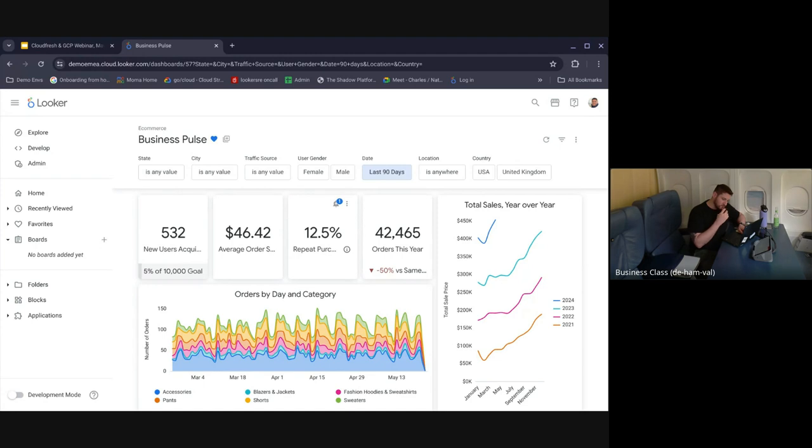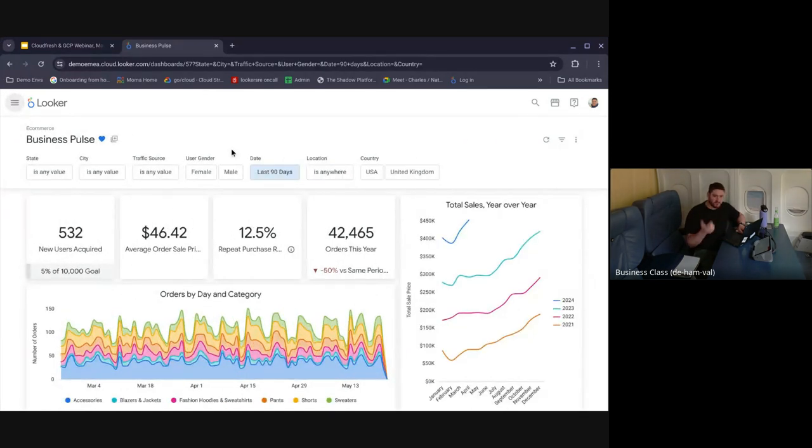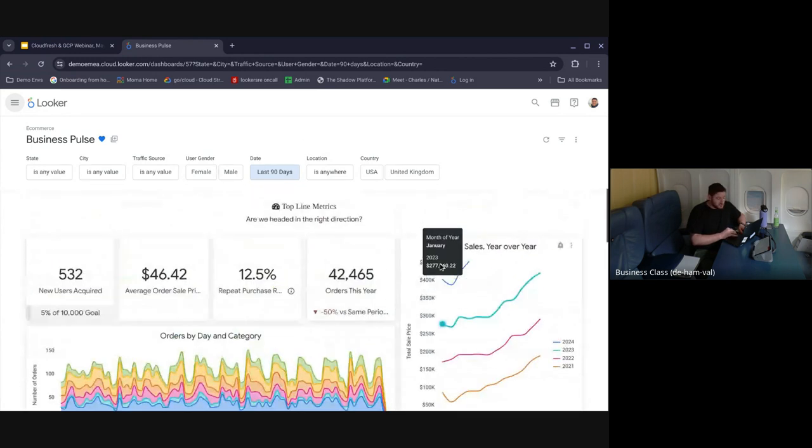So there is some important information that Looker brings here. I saw that some of you are users of Tableau and Power BI. So what Looker brings different than most of the other tools is that, first of all, this is not data that is aggregated somewhere and then Looker is bringing this data for you. All this data that you see here is coming straight from your database.